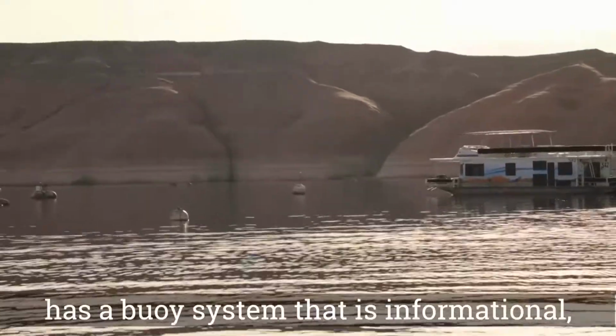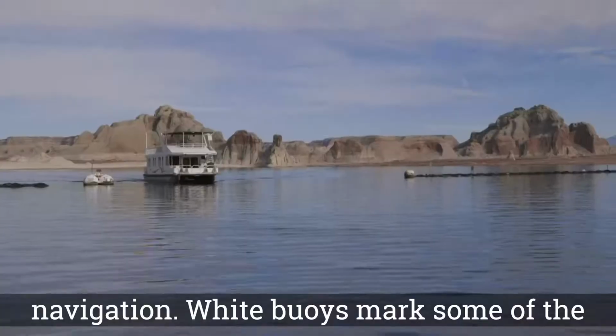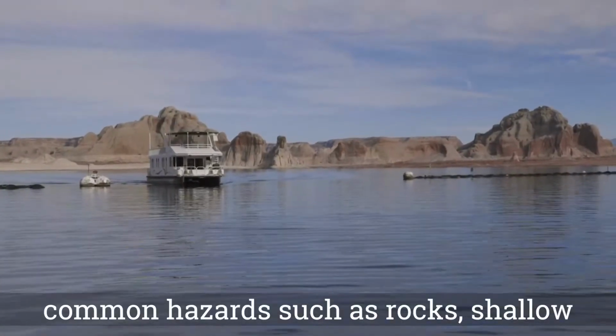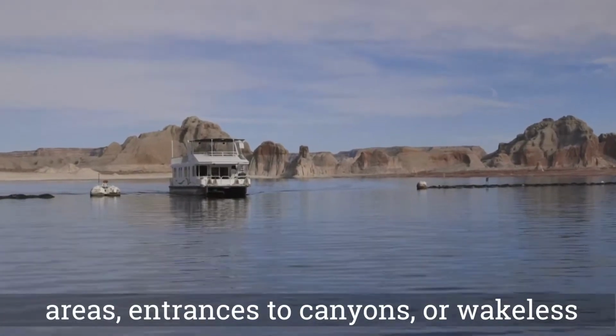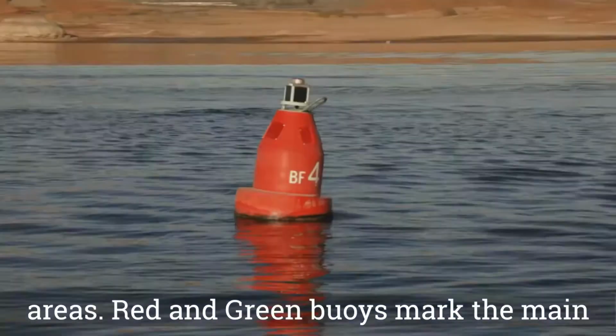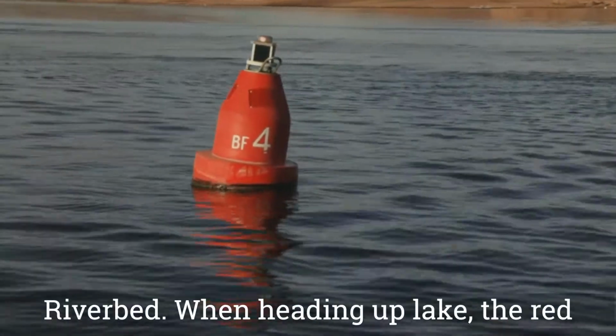Lake Powell has a buoy system that is informational, precautionary, and can be used for navigation. White buoys mark some of the common hazards such as rocks, shallow areas, entrances to canyons, or wakeless areas. Red and green buoys mark the main channel of the submerged Colorado riverbed.